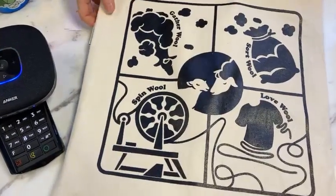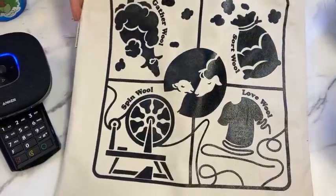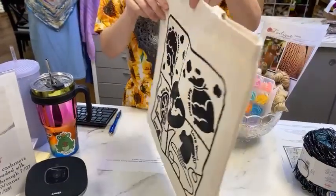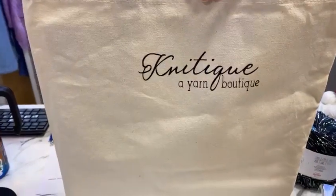And Kathy says crew socks. Oh, yay, I got it right. Thank you, Kathy. And then all of the prize goodies will be included in this beautiful tote bag, generously gifted to us by the ladies at Dream in Color, with our logo on the back.